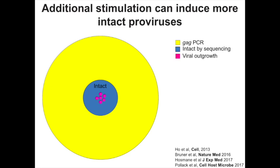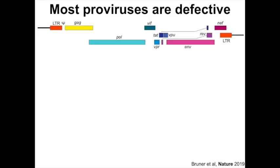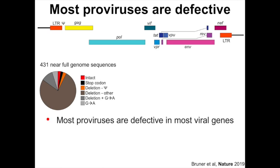This gave us the idea that the best way to measure the reservoir was to measure the total number of intact proviruses, regardless of their transcriptional status at any given point in time. And that's the basis of the new assay that we've recently described. To develop an assay for intact proviruses, we took information from 431 near full genome sequences, only 2% of which were intact. We analyzed them gene by gene and found that most defective proviruses are defective in most viral genes, because the deletions are large and the hypermutation is extensive.